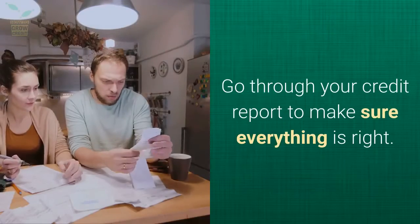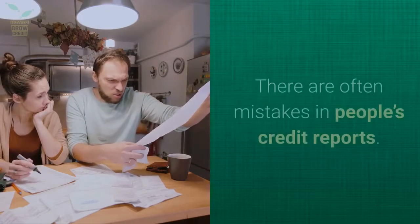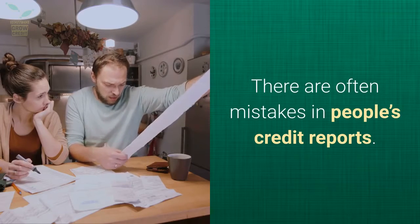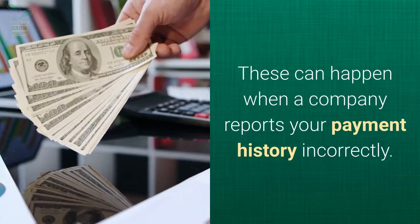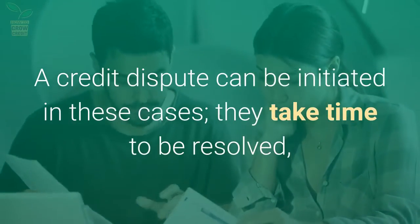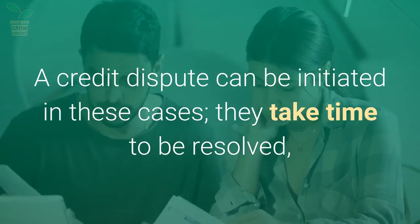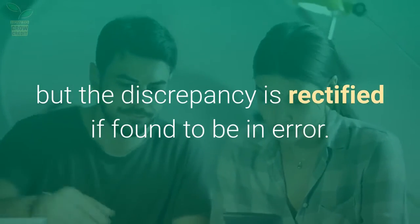Go through your credit report to make sure everything is right. There are often mistakes in people's credit reports. These can happen when a company reports your payment history incorrectly. A credit dispute can be initiated in these cases. They take time to be resolved, but the discrepancy is rectified if found to be in error.